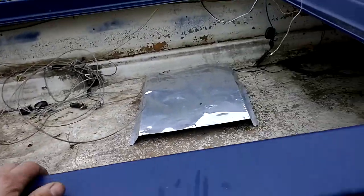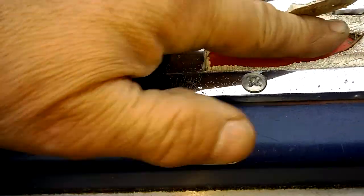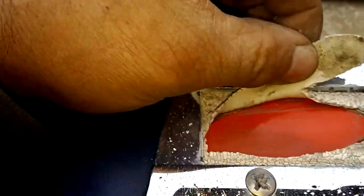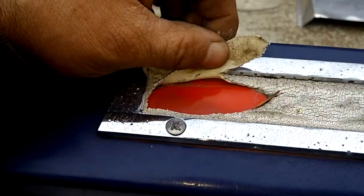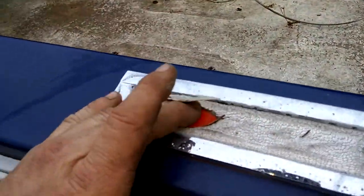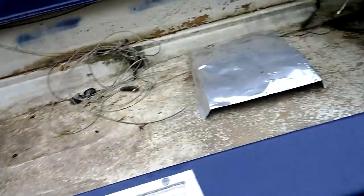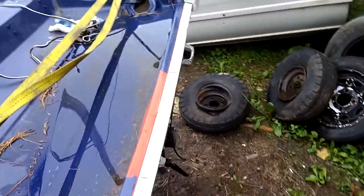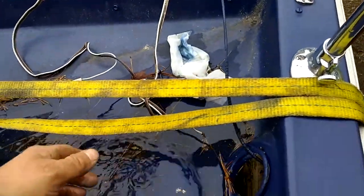Yeah, it's fiberglass. It's been painted, as you can see right here. You clean that up nice, might even be able to. That's what it should look like. I would prefer that myself. I don't know why they painted it blue, but they did. I was able to get the sticker here.